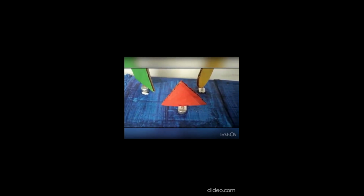Did that look familiar to you? Yes, you are right. It was a cylinder. Now, the next one I got here is a triangle. Let's rotate it and see. What figure are we getting? Yes, you are right again. It is a cone. Now, here comes the circle.